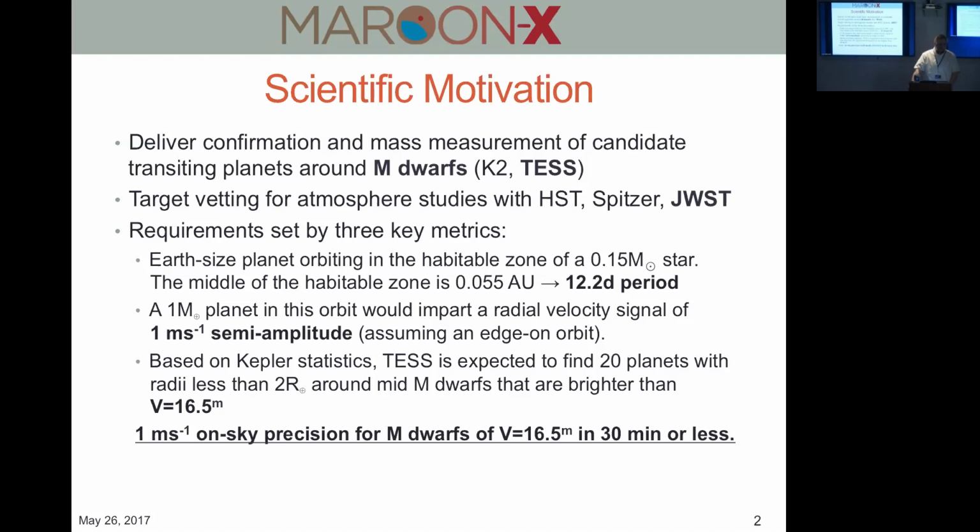So this means that we are doing target vetting for upcoming atmospheric studies on these transiting planets that we want to do with HST, Spitzer, and James Webb in the future. And since for a transiting Earth-like planet around an M dwarf, we will still have to stare, even with James Webb, a long, long time on such a planet to get a decent signal to determine whether that planet in its atmosphere has water, oxygen, etc.